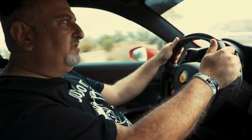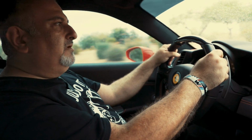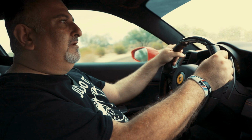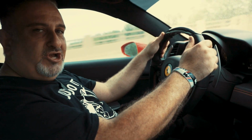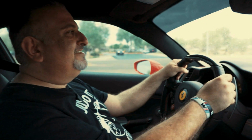This is not a car that you want to drive daily. Not that you couldn't, but I would say this is a car that you want to bring out over the weekend, enjoy for a few miles, park it inside the garage, clean it, shine it, enjoy it for a whole week, as you look at it, or if you have the ability to bring it inside your living room. I wish I could.